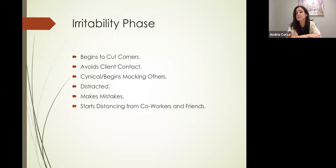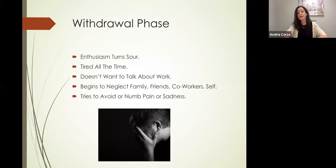You might even start distancing yourself from coworkers and friends. You can see people in this phase, their enthusiasm has declined, and now they're a little annoyed, and they might be just cranky, basically. They get really cranky. And then if not managed or not aware, and many animal care people, as we'll talk about, they're not aware. They're not even aware that any of this is going on.